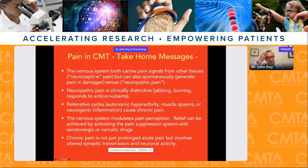Both occur in CMT. Commonly, the neuroceptive pain occurs because you're getting tissue damage or joint problems. So you get an aching kind of pain, as opposed to the other type of pain. If the nerves themselves are the cause of the pain, that'll typically be a more jabbing or burning type of pain. So there are different kinds of pain and there are different ways of dealing with it.